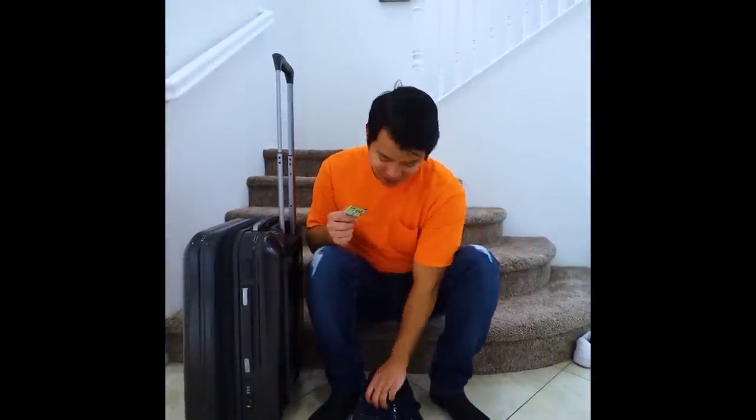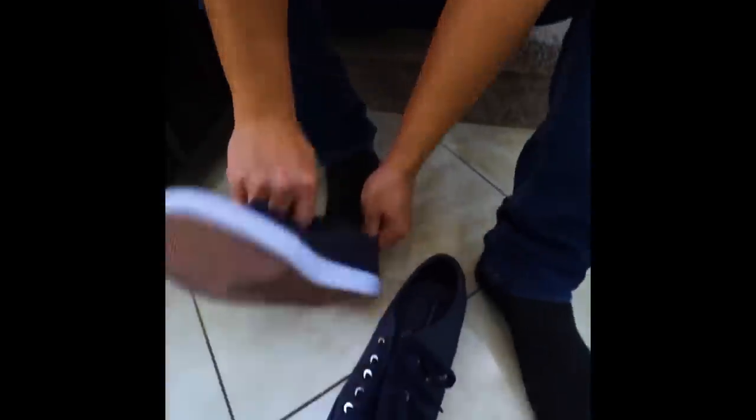Before you travel and you want to protect your money, just hide it in your shoe. And now I'm ready to travel.